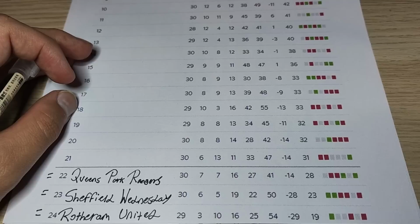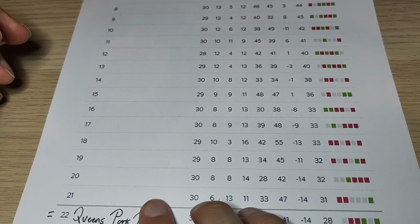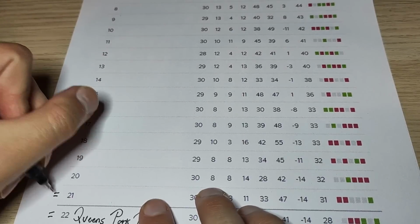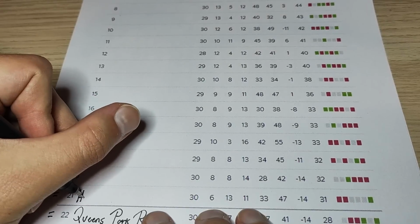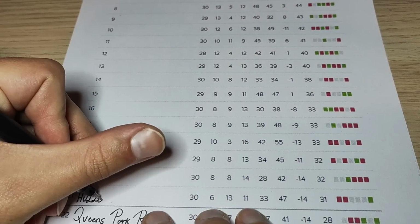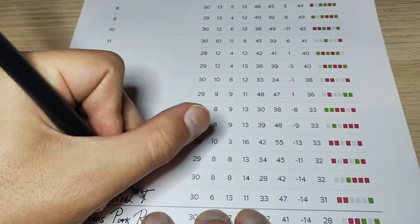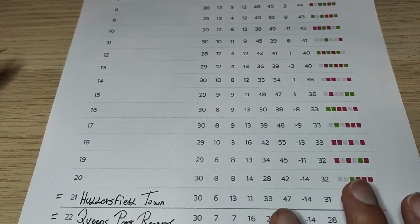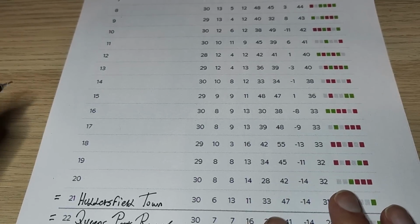But, okay. In 21st place, another team that's exactly where they were a month ago. I wonder if that's going to be a theme in this league, a little bit less moving, I'm not sure. We have Huddersfield down. I'm not going to do that, I'm just getting a long video, so I'm just going to start listing the teams.